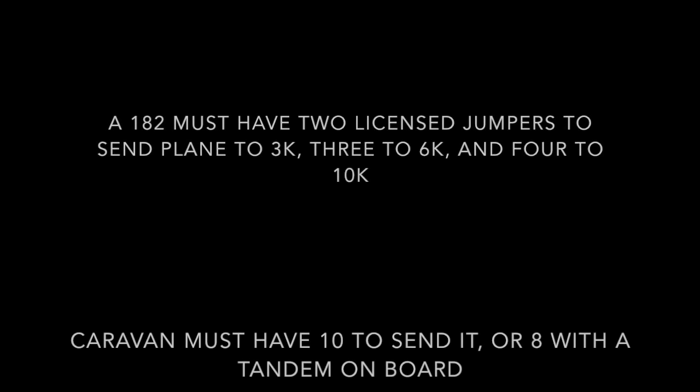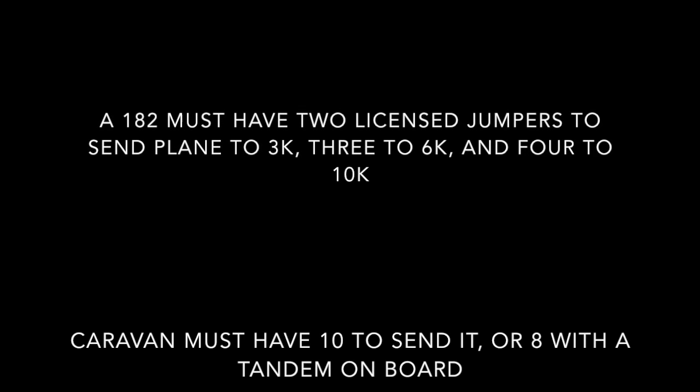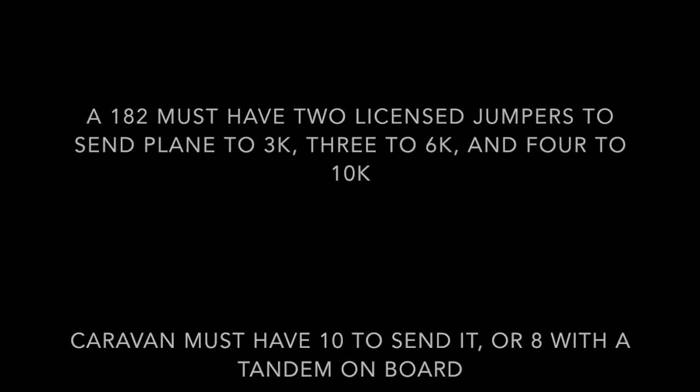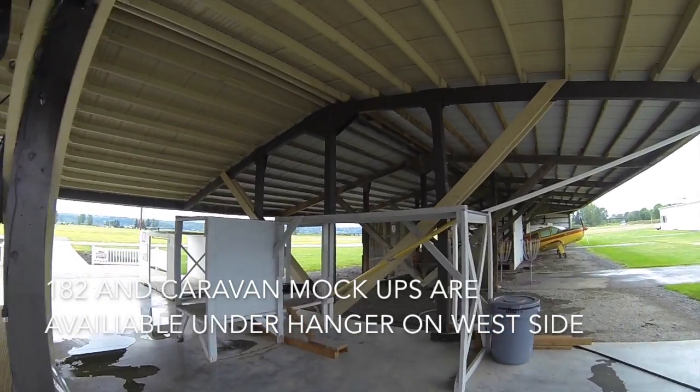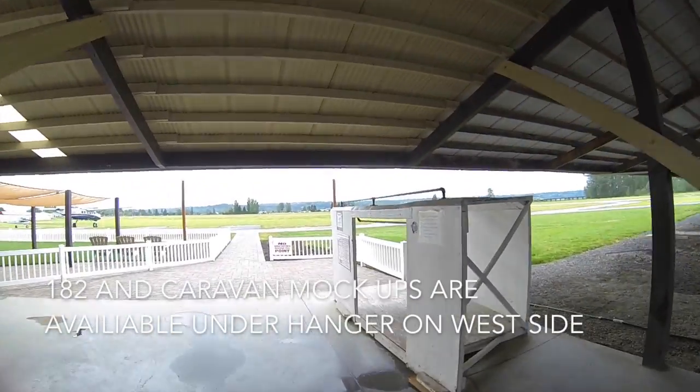A 182 must have 2 licensed jumpers to send the plane to 3,000 feet, 3 to 6,000 feet, and 4 to 10,000 feet. A Caravan must have 10 people to send it, or 8 with a tandem on board. 182 and Caravan mock-ups are available under the hangar on the west side.